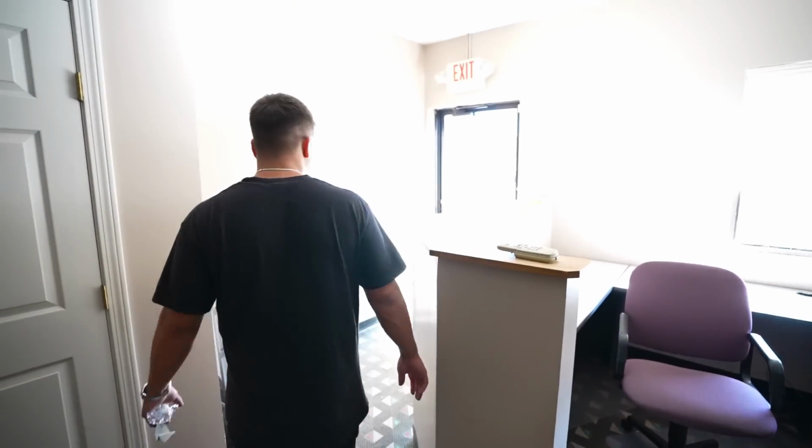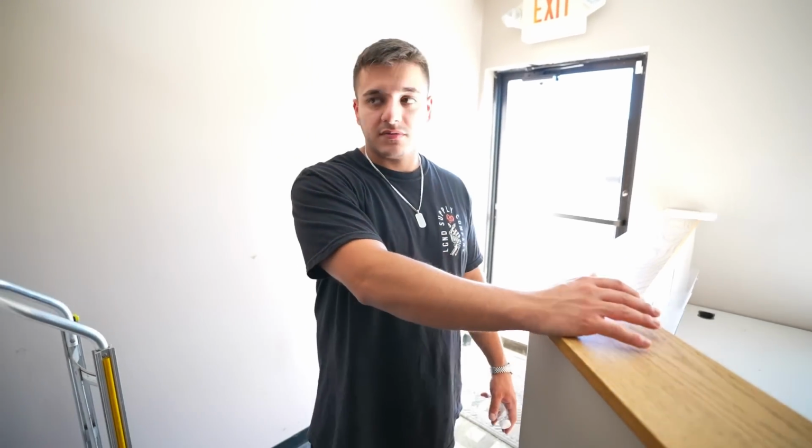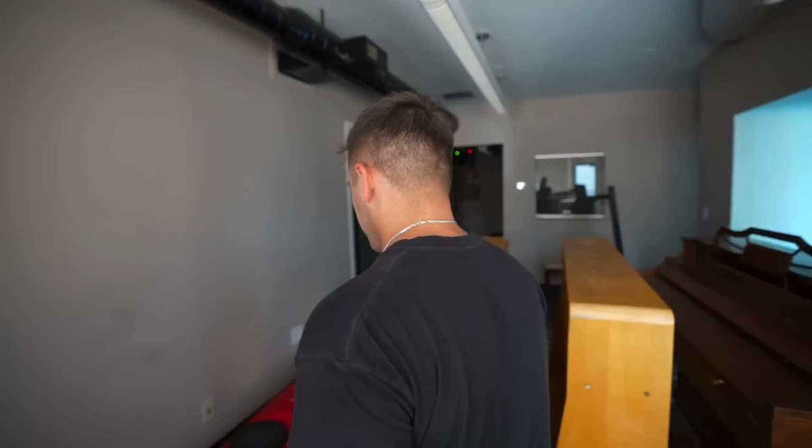This is going to be the parts area. This is going to be the parts room. So you're going to come in here. We're going to extend this wall all the way down, take this out. So now we're going to have a nice walkway. This will be the parts counter. That'll be the parts office. So you come in here, you go to the front desk, you pay for your parts over there.